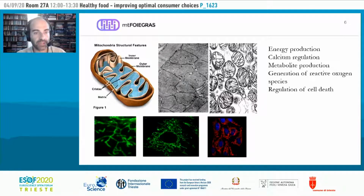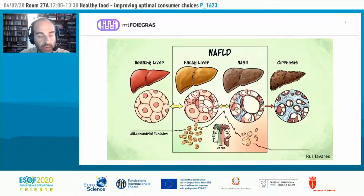Textbooks show this peanut-shaped organelle, as you see here on the left. But truly, they do have different types of shapes and forms. They can occur as a reticulum inside cells, so they produce the energy we need. They also collaborate in the regulation of calcium. They also produce a lot of metabolites that are essential for many cell functions. They generate species that are derived from oxygen, which can be very, very dangerous if they are produced on a very large scale. And mitochondria also can regulate the way our cells die.